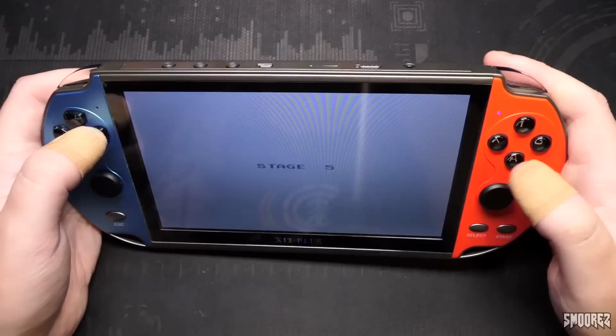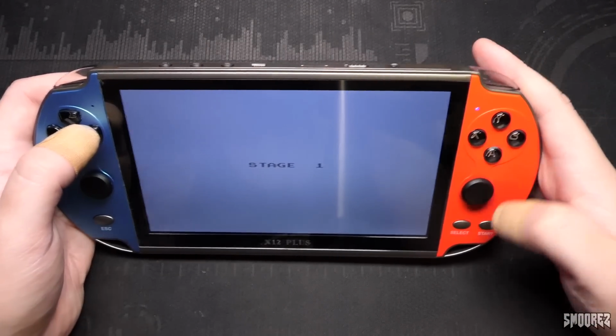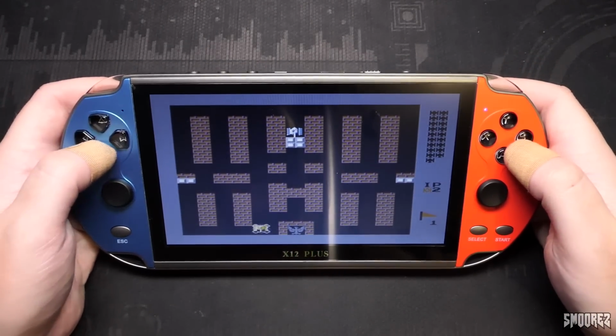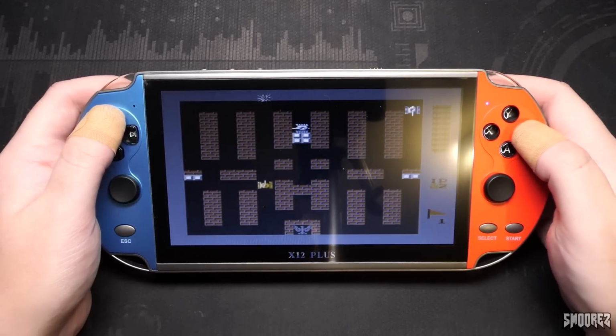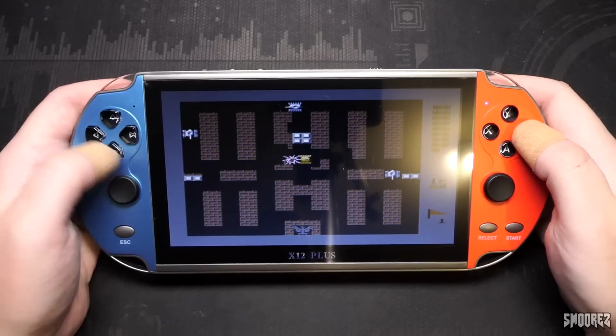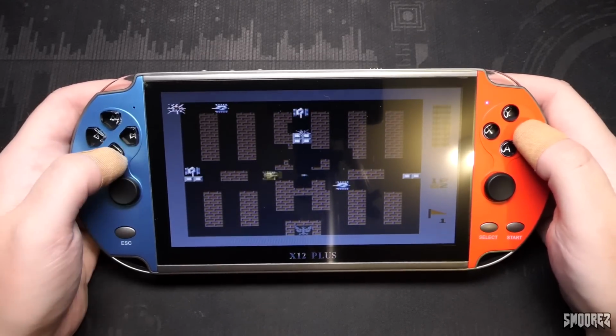This is an NES game. Oh, what am I doing? I'm selecting a stage? What did I do? Did I accidentally do a cheat code that I didn't even know about? Okay, well there you go. It's stretched, but it runs quite smooth.